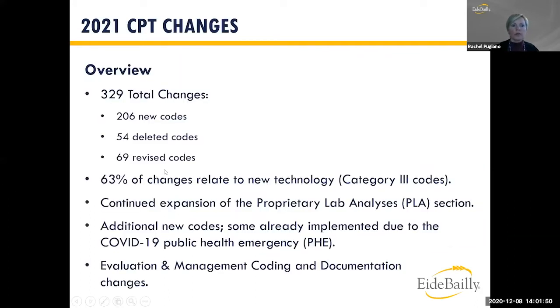Just a quick overview of what our presentation is going to entail. We have 329 total changes that the AMA notified us of a couple of weeks ago at the AMA CPT Symposium. That breaks down to 206 new codes, 54 deleted codes, and 69 revised codes. But let me just say that 63% of the changes relate to new technology.